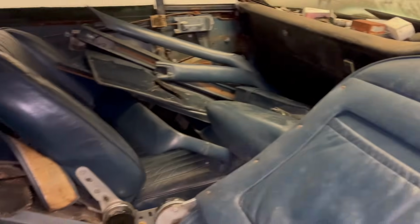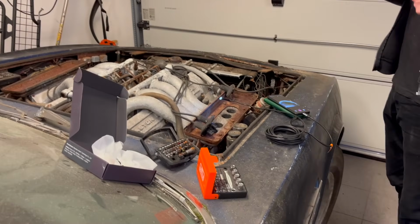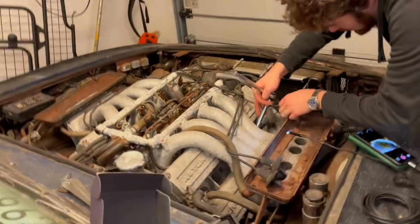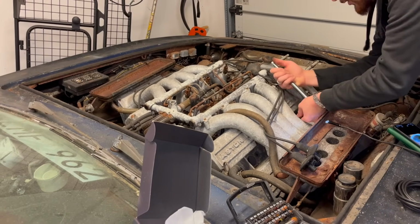So, needs a bit of work, as you can see. Alex is looking at the engine, taking out the plugs, using a boroscope so far to check the bores. We showed you earlier that the oil looks brand new, and so do the cylinders, unlike the outside of the engine.